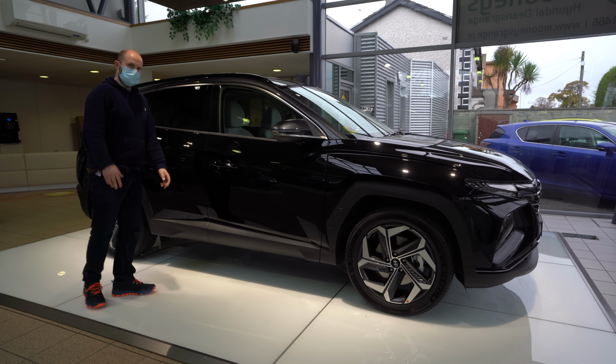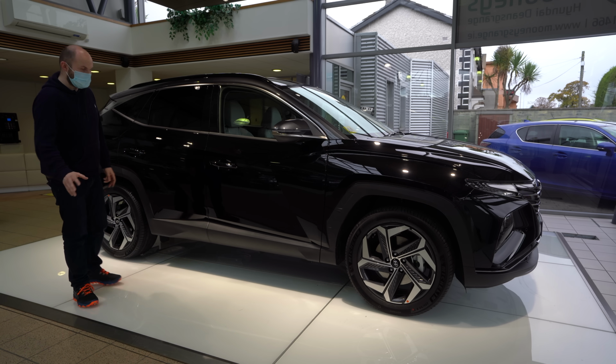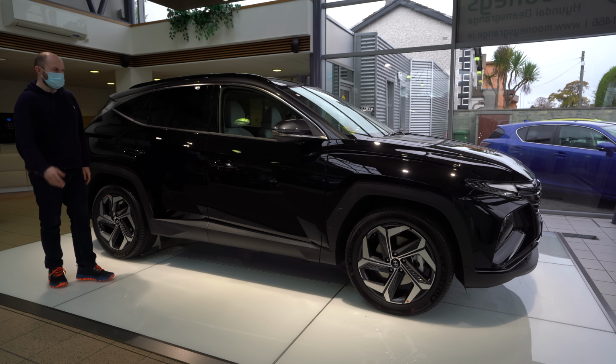It's going to be an interesting car, so you will be able to test drive it very, very soon in the next few weeks.